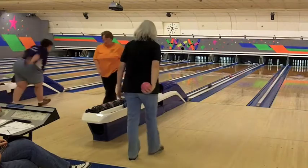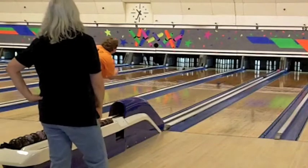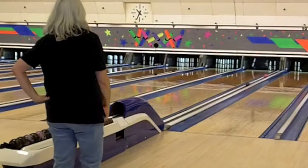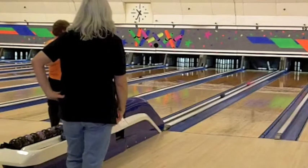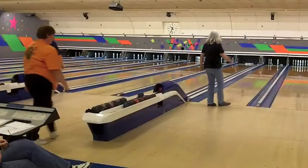And is that going to go? It does. That is a great shot by Kim Kangas. Having a closer look at it in slow-mo, you can see that she hits the left side of the 2 pretty full, and she knocks the 2 back into the 9, which tips over into the 10, and then comes back towards Kim and takes out the 6. That's really an excellent spare. Very difficult shot.